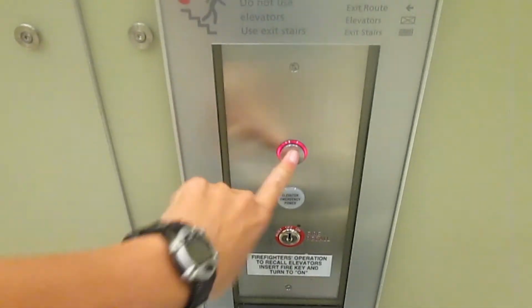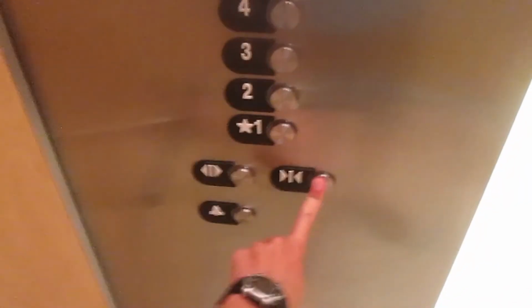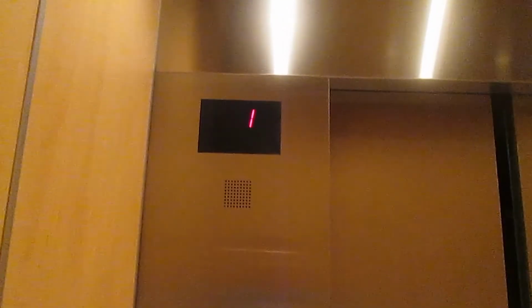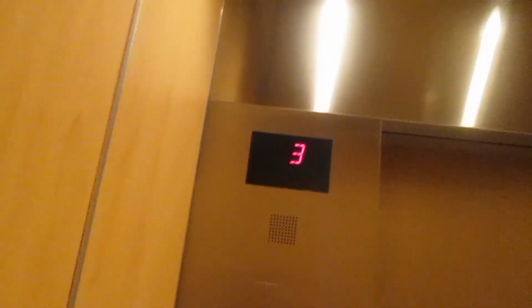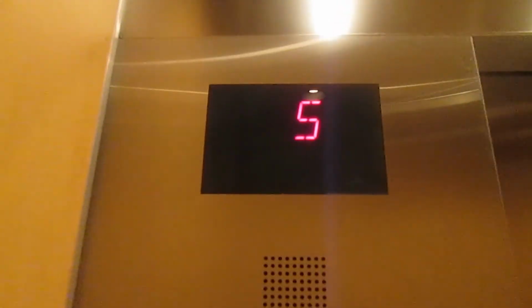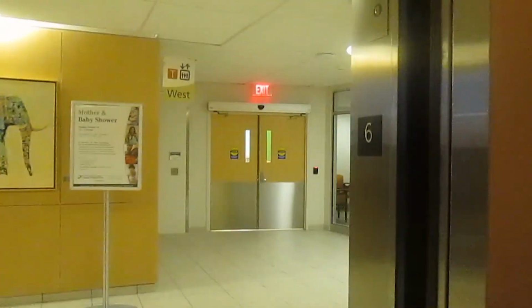And elevator number 13 is sitting on the first floor waiting for me. Identical to the other elevator. Door closed does not work. Six. We are at 6. Going down.